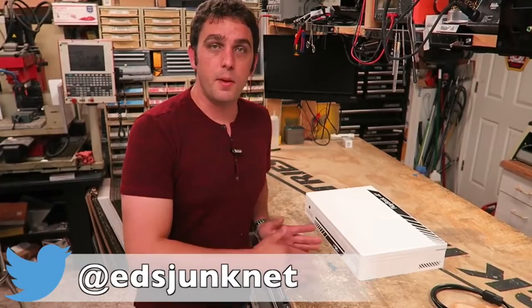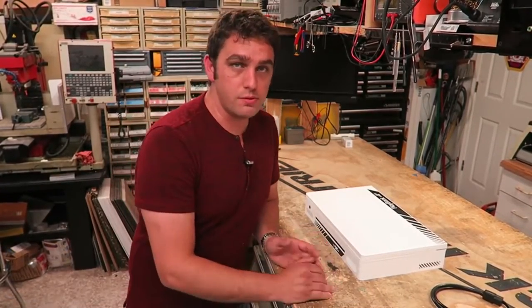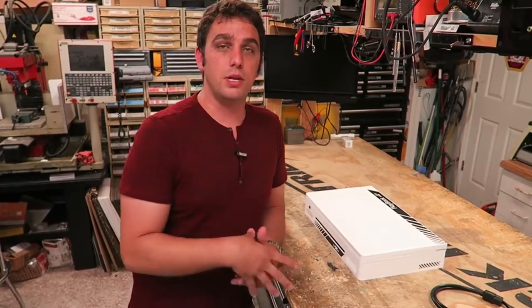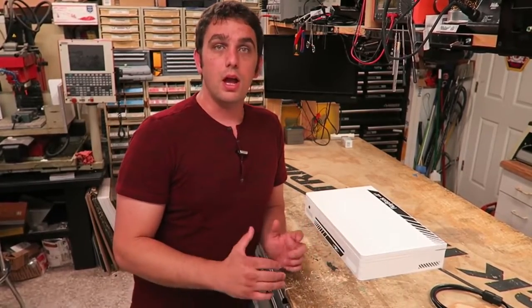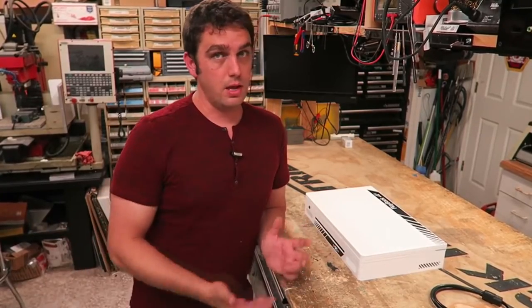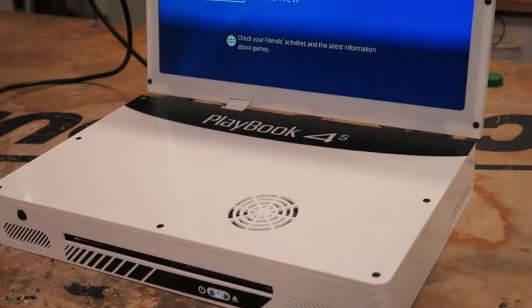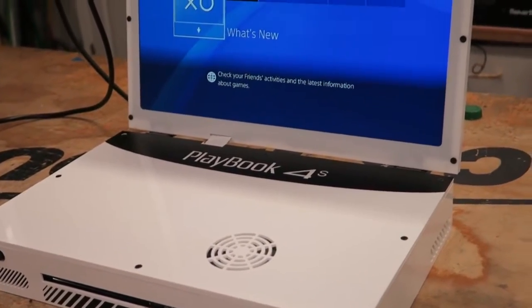Have you ever wanted to take PlayStation games with you without emulating them? Well, Eddie Zarek, sorry if I pronounced that wrong, from YouTube has allowed you to do that with his own invention called the Playbook 4S. It's basically a PS4 Slim as a laptop, and it looks really cool. In fact, he created two websites for the Playbook and is even doing a giveaway for one.